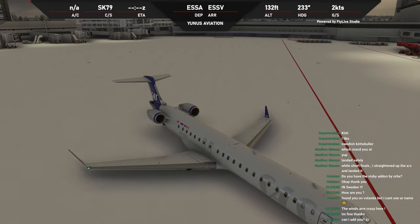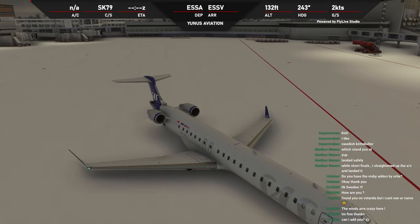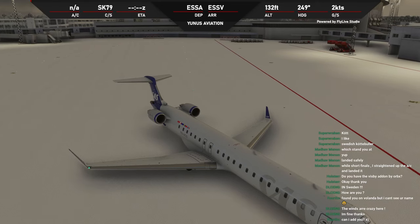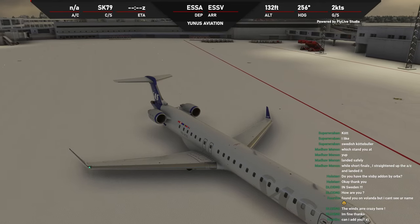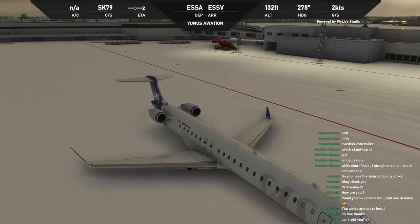Ryanair 6, Papa Mike, turn right, heading 080, vectors ILS, 01 left. Ryanair 6 Papa Mike, right heading 080, and expect ILS runway 01 left.